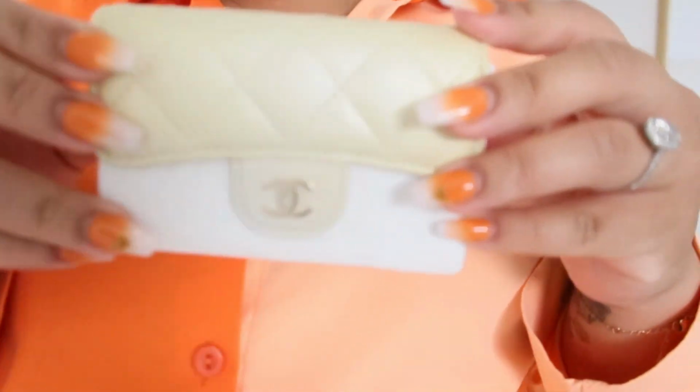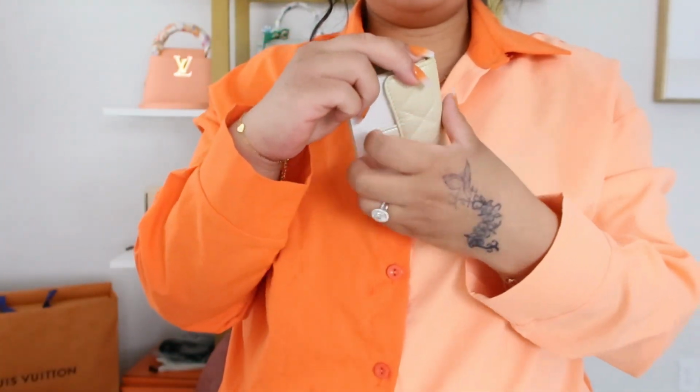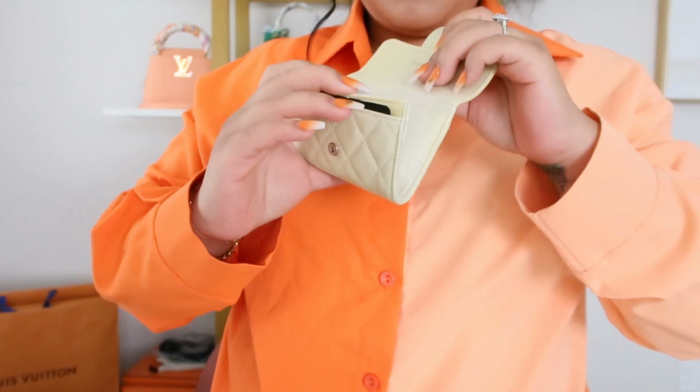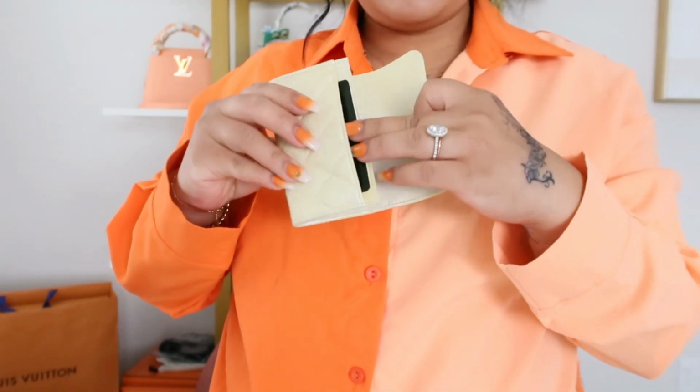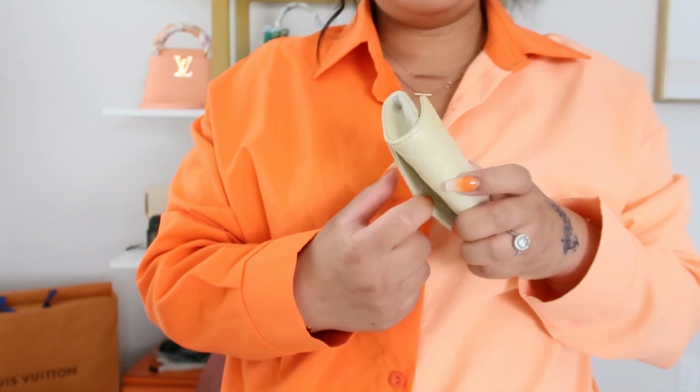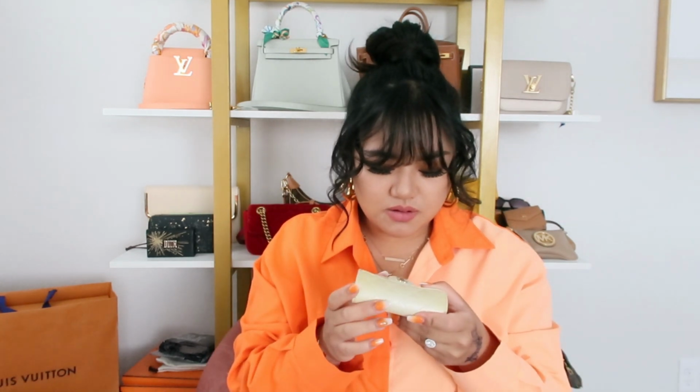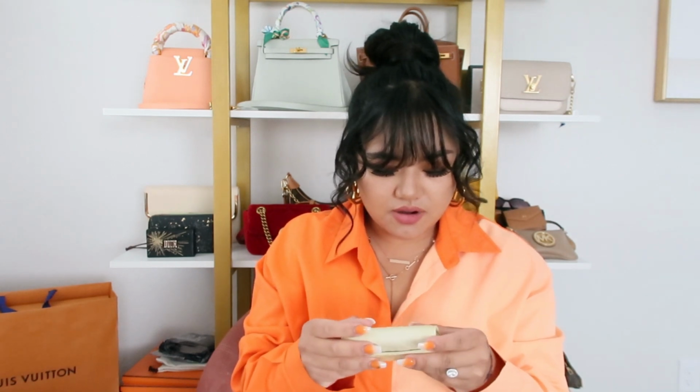It came in this very nice black velvet dust pouch, and it is this card holder, and it comes with that flap right there. So it has a big opening on the inside, a slip pocket right here, and then another slip pocket in the back. It's fairly generous. I don't know if this is just my eyes playing tricks with me, but hopefully you guys can see this. And this is in the champagne gold hardware and caviar leather.